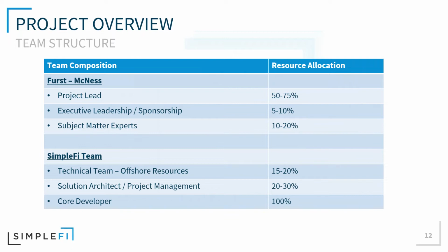We probably only used about 10% of their time. Maybe Joel's a little bit more as he was involved with status and all of that. But then we also, of course, had some subject matter experts that were brought in as we did some testing around templates and everything else.